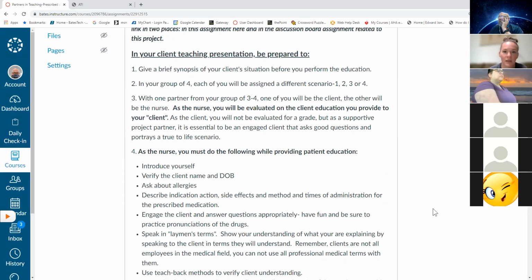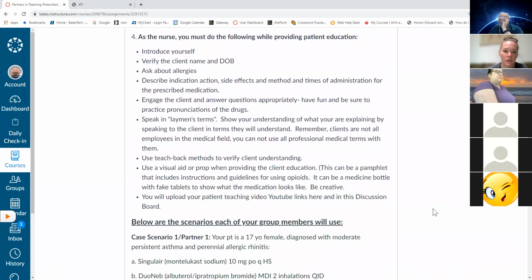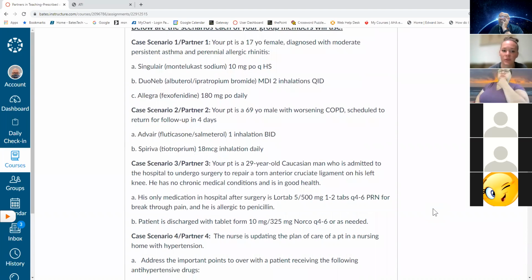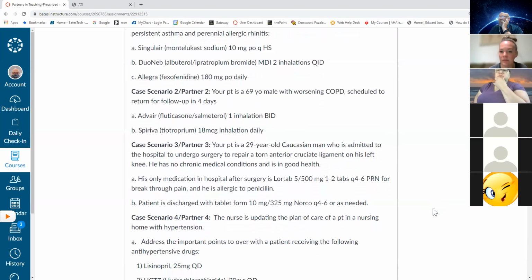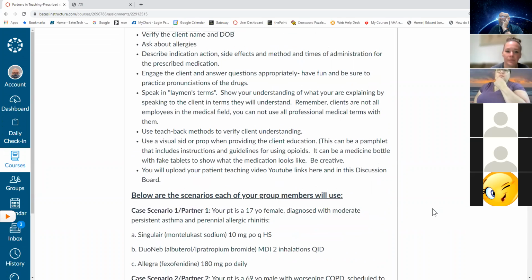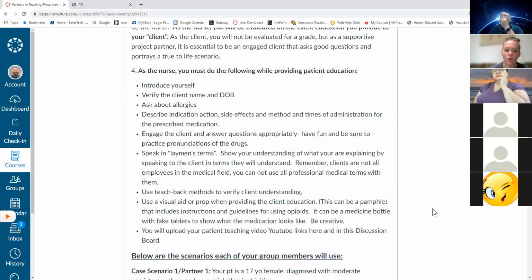So this is a project that you're going to do in groups of 4, where you're basically practicing how to do patient education with a client. And there's 4 different scenarios down at the bottom. You're going to use those scenarios to teach your patient about the drugs that their provider has prescribed to them. And there's detailed information on what you should include in that patient teaching. So there's 4 people in your group because there's 4 different scenarios. You'll pair up with one other person in your group and do one of the scenarios while that other person plays your patient, and then vice versa.